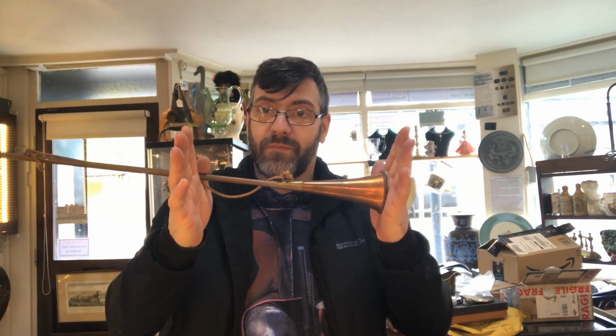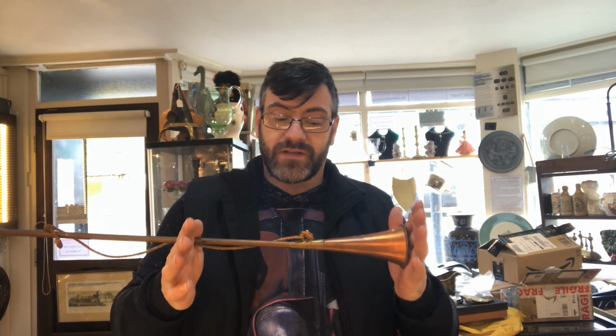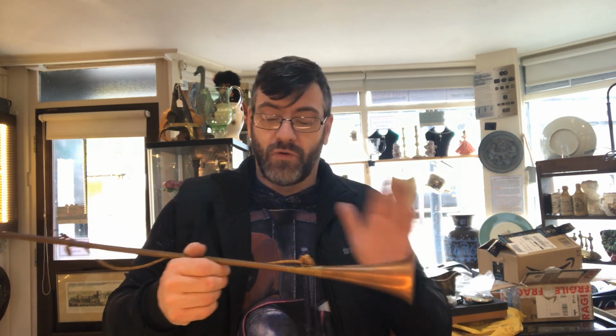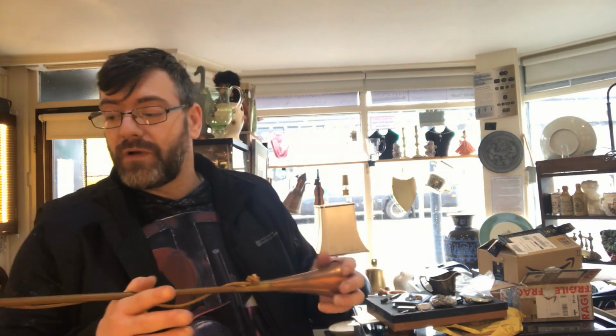Horns, if they're smaller, believe it or not, they're worth more money. Especially if you can get nickel ones or silver ones, they can be worth hundreds. But a small copper and brass hunting horn, you know, 40, 50 quid, no problem. These longer ones, this one's about 15, 20 quid.